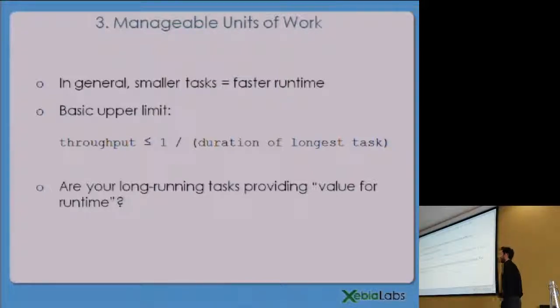Now, some of these things are kind of hard boundaries, so there's not too much we can do about all of them. But in general, obviously if you have smaller tasks that are quicker to run, smaller tasks have a faster runtime. It's kind of hard to define what exactly smaller is, but building a humongous application typically tends to take longer than building a smaller component of the application.